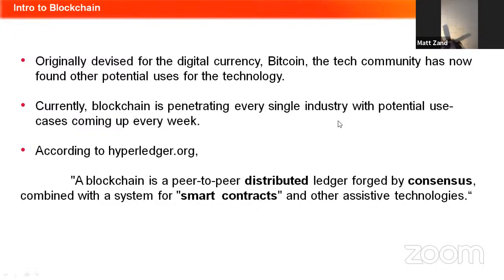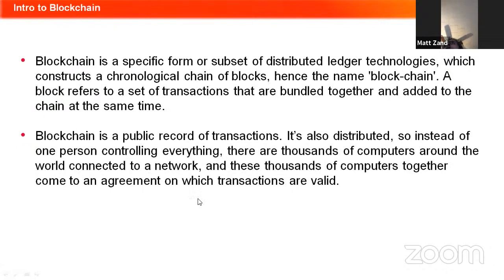So there are different consensus algorithms out there. Each platform adopts its own consensus algorithm, and they evolve. And I'm going to talk about the evolvement of that, and the distributed nature of it, and a smart contract that's used for automating the application.